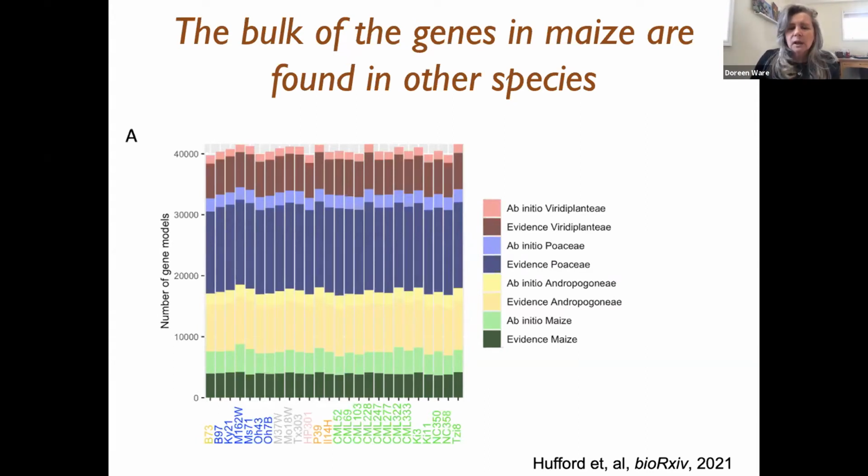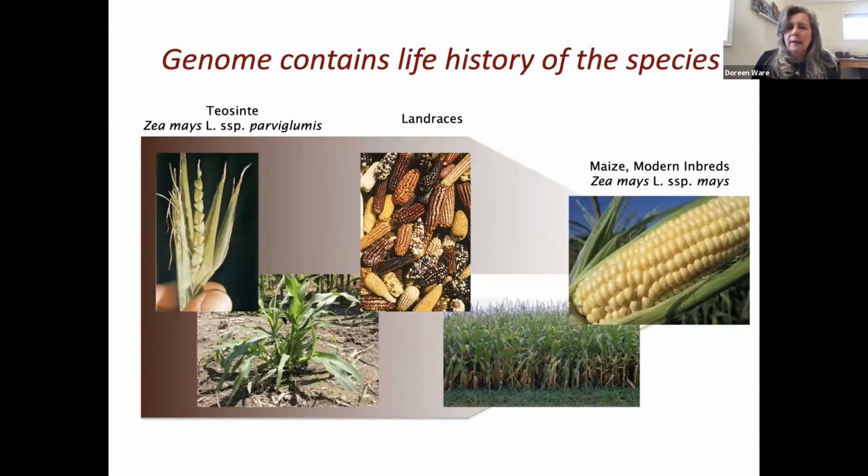And what you can think about is, as these new genes are evolving and being selected for, there's sort of a birth and death rate associated with them. And the ones that are maintained, constrained and selected for are likely to have some fitness impact or adaptive response and rewiring that's happening. So when I look at the genome, I like to think of it as containing a life history of the species.